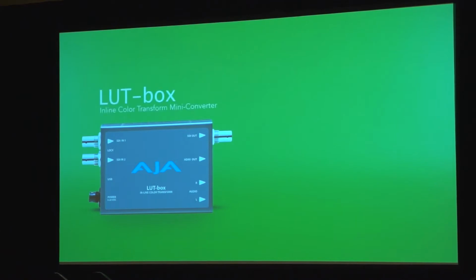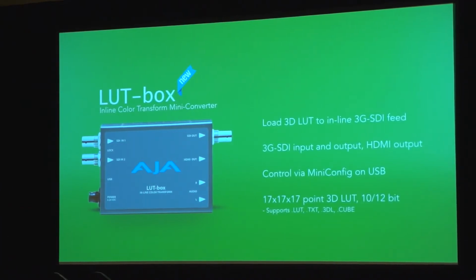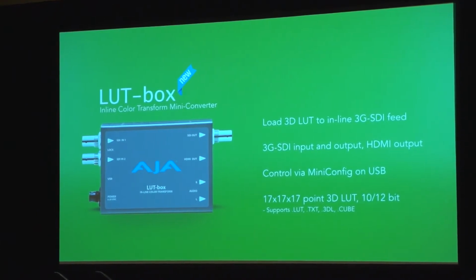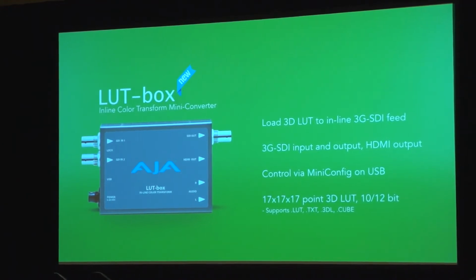Now we have kind of a cool box for us, a brand new box called a LUT box. And this is inline color transform, in a very small mini converter form factor. So you load 3D LUTs to an inline 3G SDI feed and then output that stream with the LUT applied to 3G SDI and HDMI. It gets controlled on Mac or PC via our Mini Config application, and you can load very industry standard file types and 3D LUTs into it very easily.